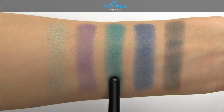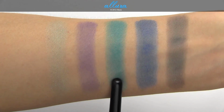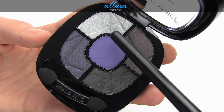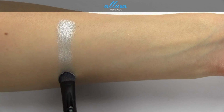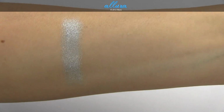I love this teal color here, which is vibrant and strong in color, not completely opaque. This royal blue is also pretty good. And Dutchess Lounge, starting with the upper left color. This is a metallic silver. It's very high shine, great smooth finish.